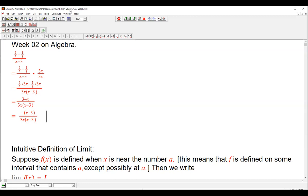If you have any questions about that, just check. You probably were taught this in elementary algebra, in case you need more practice. x minus 3 is the opposite, or we can write it this way, 3 minus x. You can go ahead and verify this. 3 minus x is a negative x minus 3. And we get x minus 3 here, x minus 3 here.